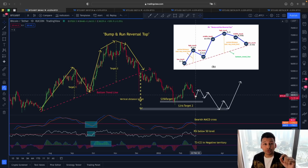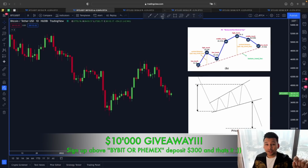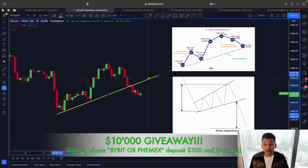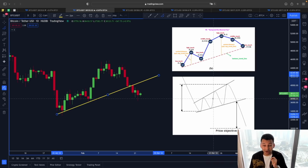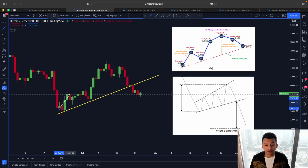Because if you look at this price movement in a bit different way, you can also see this another interesting scenario unfolding, which we talked about on my yesterday's video. So let's monitor this price movement using this very simple price structure, which is known as bump and run reversal top again, right? And also the ascending broadening wedge. Why I'm actually showing you this is because the price is still forming this bump and run reversal top here.